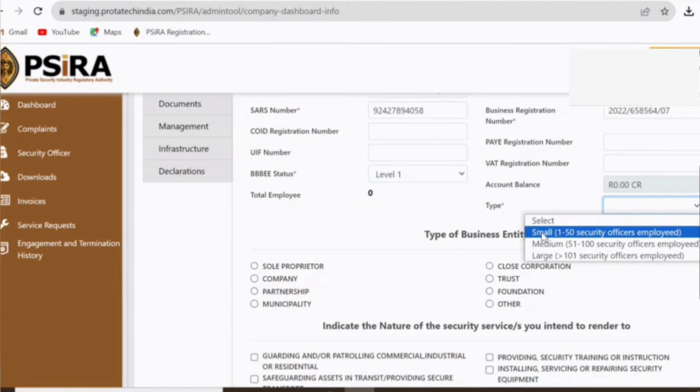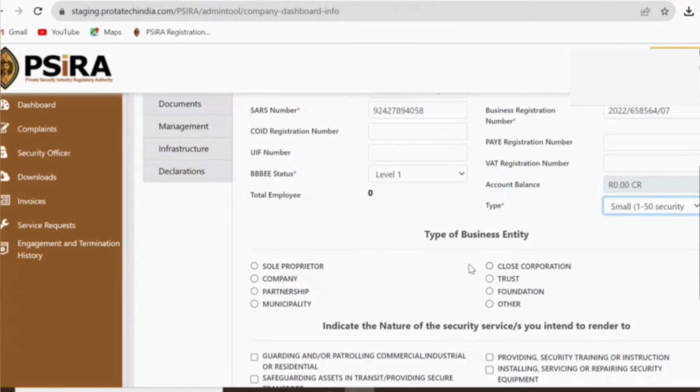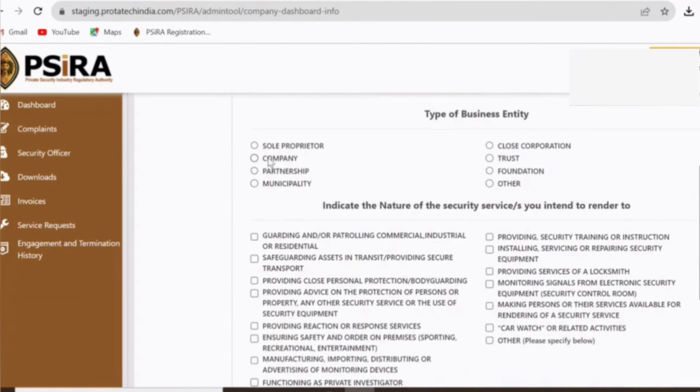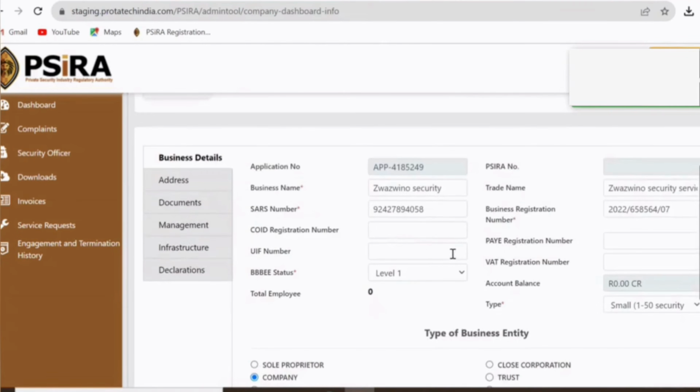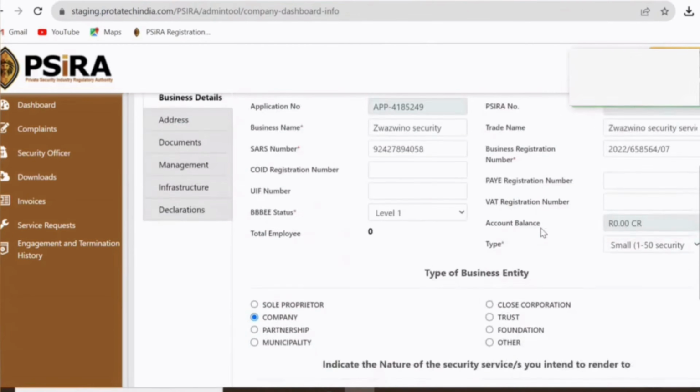And then the last thing, you will select the type of business entity that you are. If you're a company, you will select company. If it's a closed corporation, if it's a foundation or other, you will click on these options. The last part will be to select the services that you are interested in rendering. You can select any number of services that you want. You can even select all of them. There is no extra charge. Once you are done completing the screen, you will save and go to the next screen.